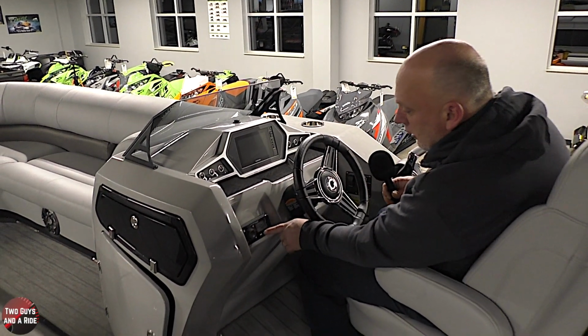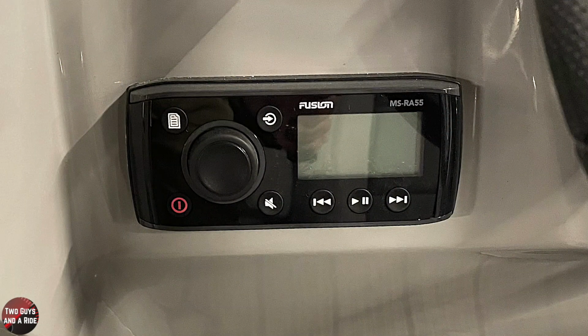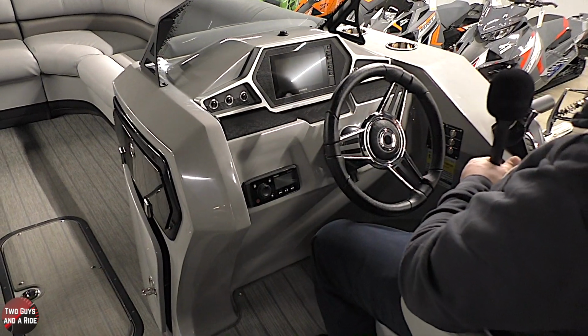And then you've got, of course, a Bluetooth head unit for your sound system. Correct. I'm assuming it would have AM and FM radio as well. Yep. And then whatever apps through your phone, through Bluetooth. Which is nice because then you can hook it to anyone's phone.